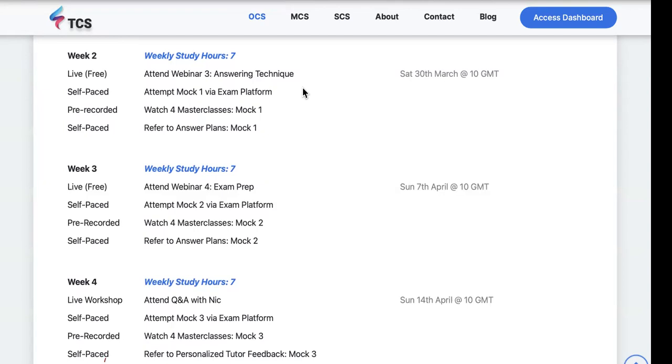And once you know how to develop answers, once you know what to do to manage your time, then you are supposed to attempt mock number 1 via the exam platform. And once you are done attempting the mock exam, watch the 4 master classes which are relevant for mock number 1, so that you learn the logic behind each answer, learn theory, as well as improve your application skills.